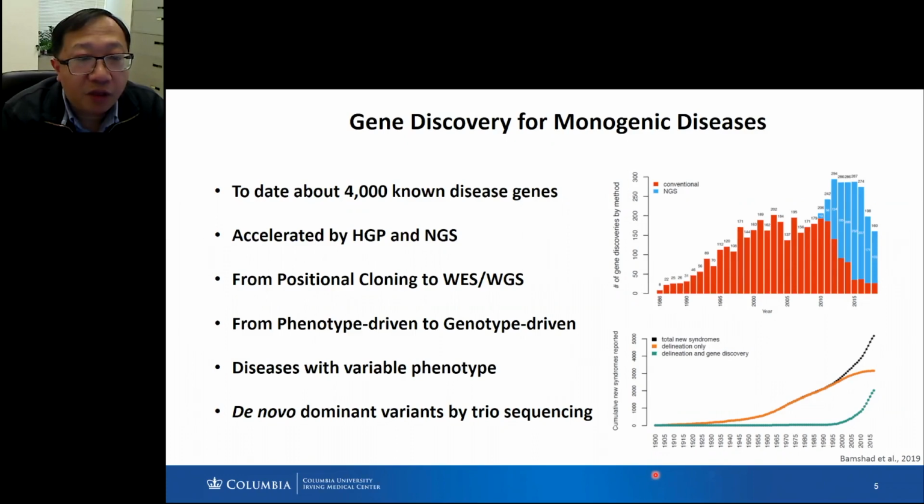But nowadays, starting from about 20 years ago, with the completion of the Human Genome Project and the development of next-generation sequencing technology, gene discovery has been much more accelerated, as shown in this curve. And you can see from the blue bar here that the majority of new genes associated with human disease were found by NGS technology. This really changed our strategy from phenotype-driven to genotype-driven, because we can just sequence the patient cohort and then find what novel genes could cause human disease.